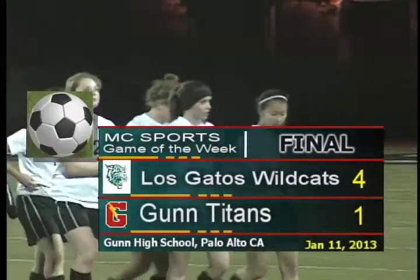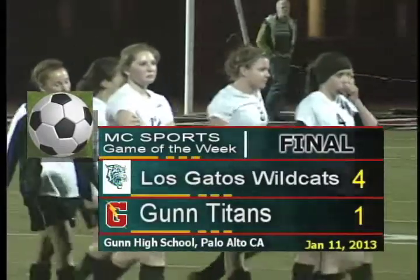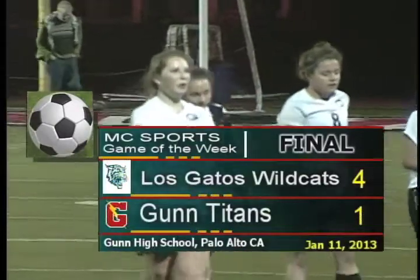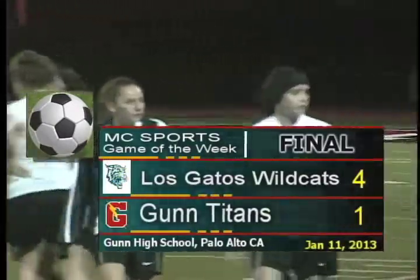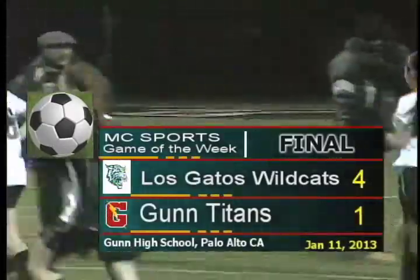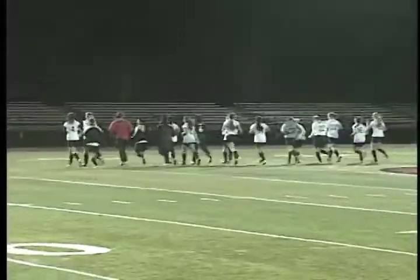So as you can see, the final, Los Gatos 4 and Gunn 1, and all of the scoring coming in the first half. Los Gatos with the first goal, Gunn answering, but it was only tied for about 20 seconds or so as Los Gatos came right back. 2-1 lead, never looked back. A couple more goals to close out the first half. The teams went to a 0-0 tie in the second half. So Grant Raffel, Wes Rapaport will give you some final thoughts on the game.